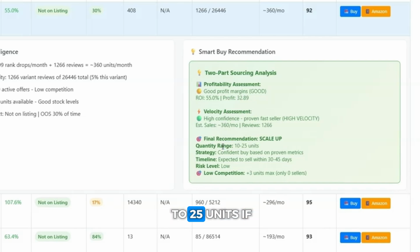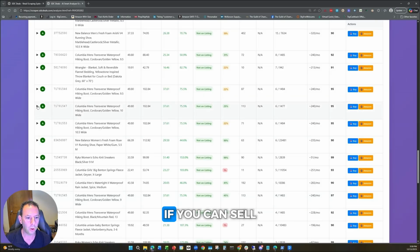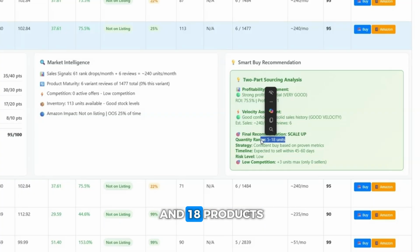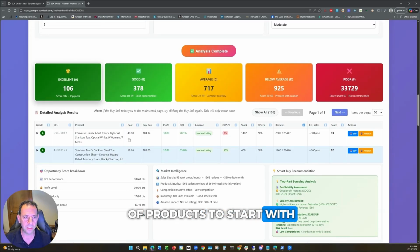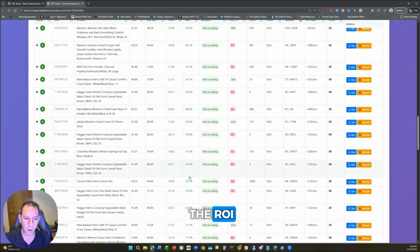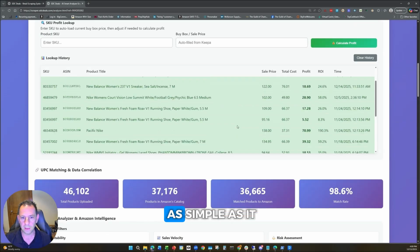You can buy 10 to 25 units if you like, or you can just start with one. But the idea is look at all these different products that are in the same bucket. If you can sell Columbia, again, very good, 75% ROI, good sales velocity, again, telling you to rank up between 5 and 18 products. But with this, again, you're going to find plenty of products to start with. And that's just the excellent. Good ones may have a little lower velocity. They may be a little bit lower on the ROI, but this breaks everything down for you to make the sourcing as simple as it can be.